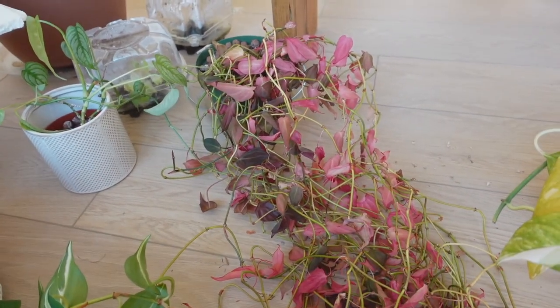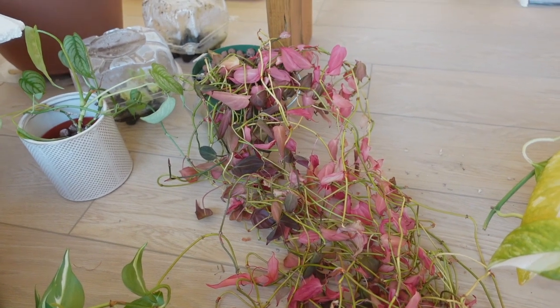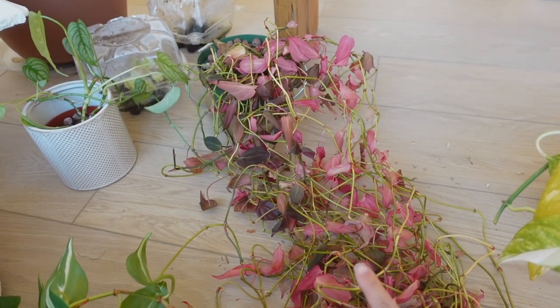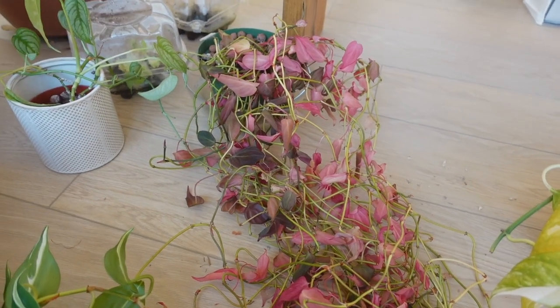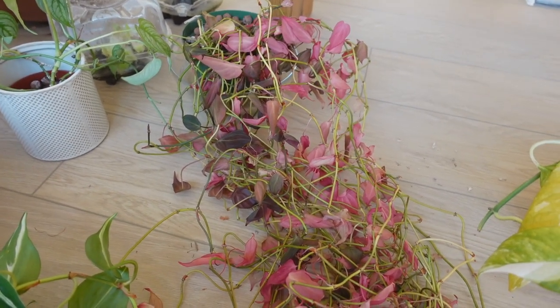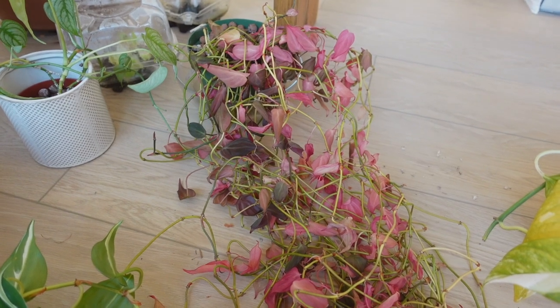I feel like it really started to struggle towards the end of our time at that last apartment, which was like 7 months. There was not much light. I was relying on grow lights, but I don't know. I just started to hate it.